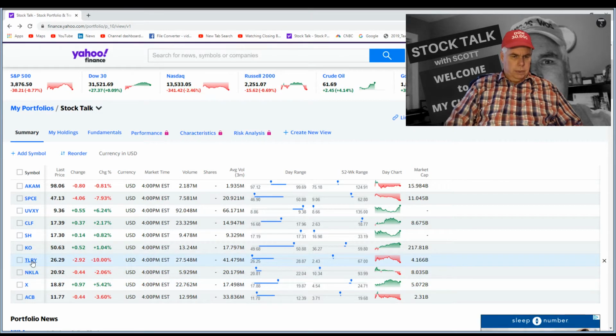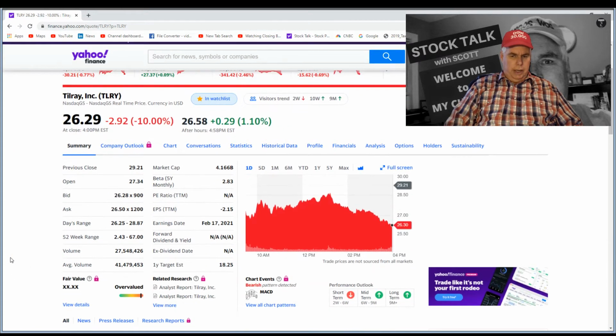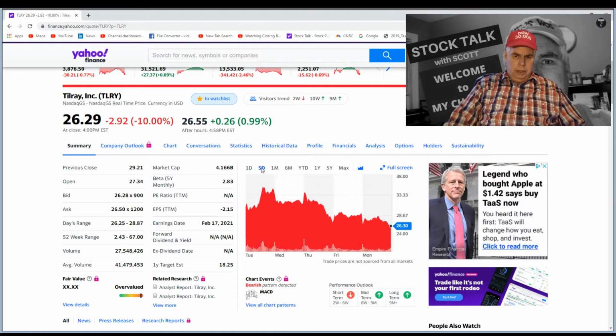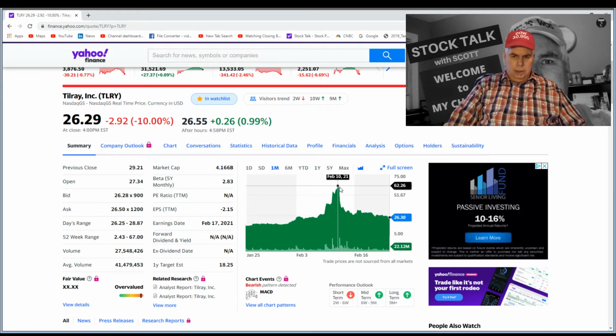So Tilray. Now, Tilray, if you recall, we got stuck in that trade after we traded it very successfully a couple of times, and then got stuck in this as it pulled back. Not adding to that when it hasn't found its footing yet. We only have it in one account, so it's pretty painful to be stuck in it because we got it way up here, trading in after hours, and now we're way back down to here.